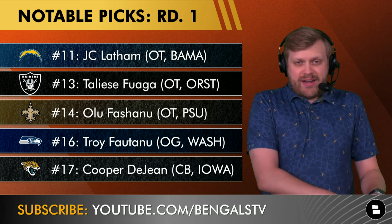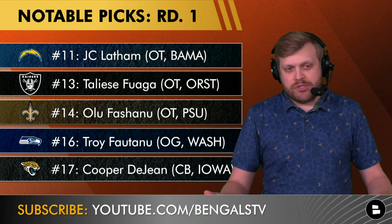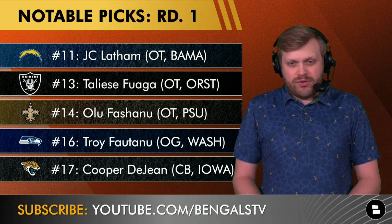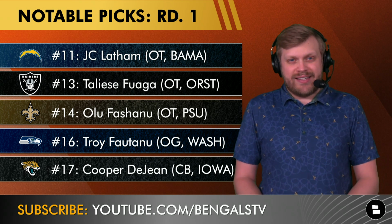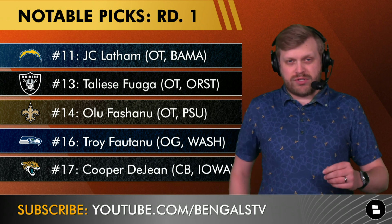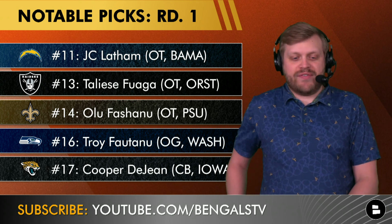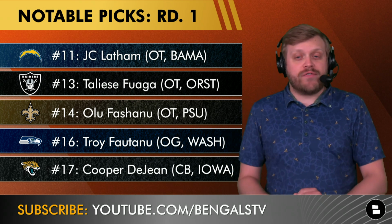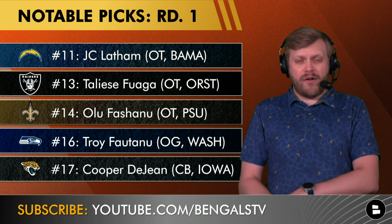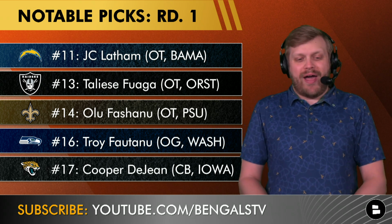Before we get to the Bengals pick at number 18 overall, some notable players off the board. Also, Brock Bowers not there. Shocker, I know. J.C. Latham goes 11 to the Chargers. Taliese Fuaga goes 13 to the Raiders. Olu Fashanu goes 14 to the Saints. Troy Fautanu goes number 16 to the Seahawks. And then also Cooper DeJean goes 17 to Jacksonville. That's a bunch of offensive linemen off the board. So from that perspective, maybe not an ideal outcome.